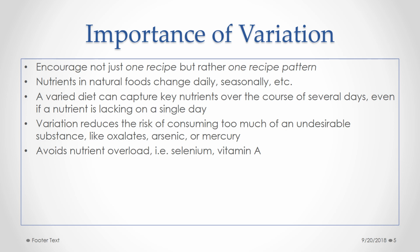Next, there are some substances present in our food system that we don't desire. For example, tuna is a great food for blends, but daily tuna intake is concerning for excessive mercury content. So, trading out the tuna sometimes can be ideal. Lastly, variety reduces the risk for nutrient overload or toxicity.